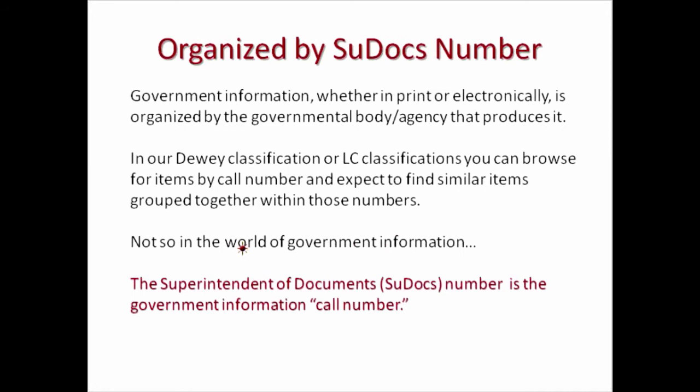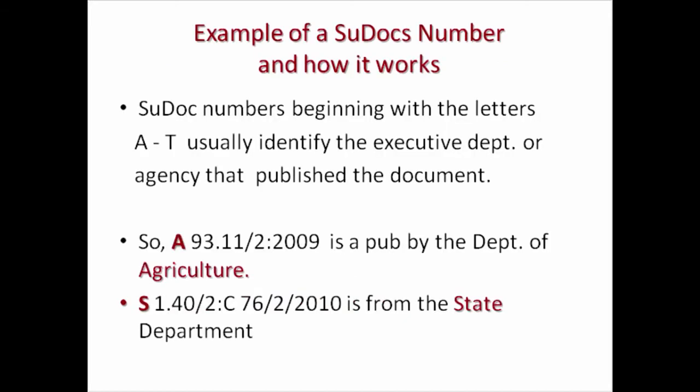This is organized by SuDoc number. Government information, whether in print or electronically, is organized by the governmental body or agency that produces it. In many of our libraries, we use Dewey Classification or LC class. In these, you can browse for items by call number and expect to find items on a similar subject grouped together within those numbers. But not so in the world of government information. The organizing principle in government info is the body that produced the information, and the superintendent of documents number, sometimes called SuDoc number, is the government information call number. Let's take just a quick look at this.